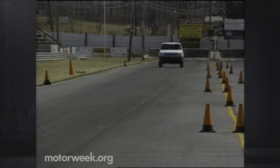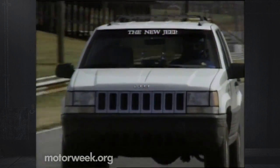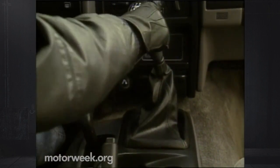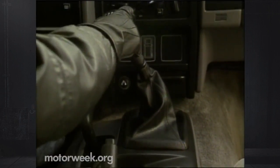Jeep's inline 6 is a bit rougher than Ford's V6, but offers more of the sort of low and mid-range power delivery that sport utility owners demand. Our test vehicle came equipped with the standard 5-speed manual transmission. It's a touch notchy, but lighter and more accurate than anything that the competition has to offer. A 4-speed automatic is optional.